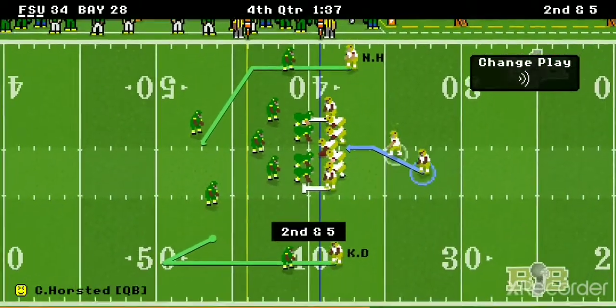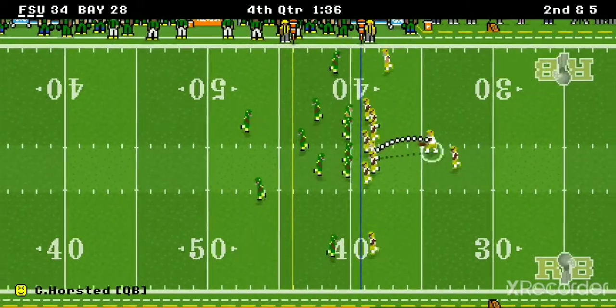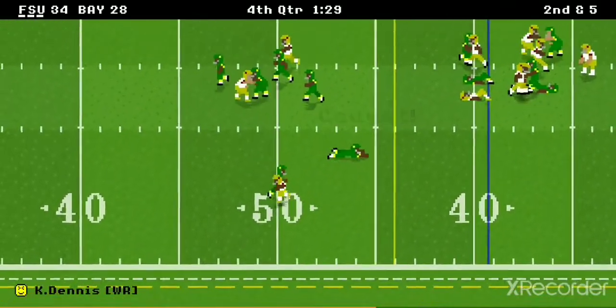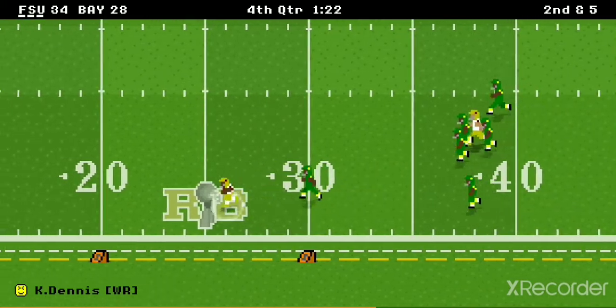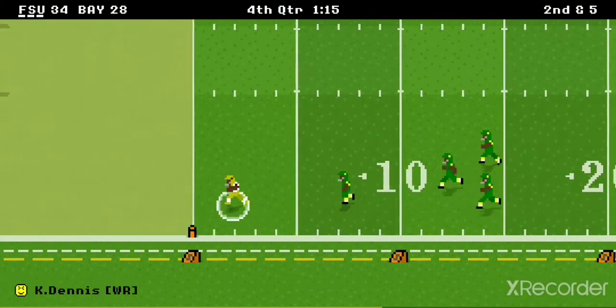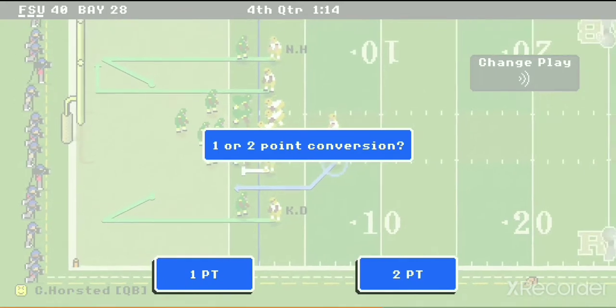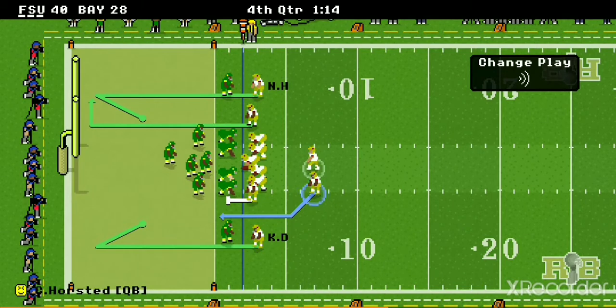Horsted has added this dimension to his game over the last few games of the season here, which has really added for the team. Oh, and there's a comeback route to Dennis, and Dennis, he breaks the tackle. Looks like he's at the 30, the 20, the 10, and he tiptoes into the end zone. And once again, Dennis goes in for the touchdown. This guy has really improved his strength over the season here, which makes it really hard to bring him down.